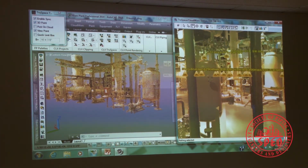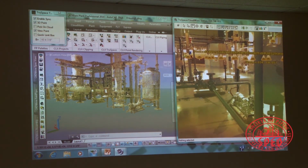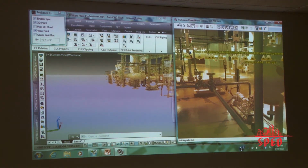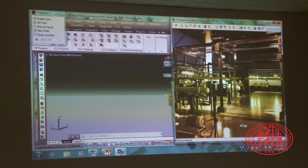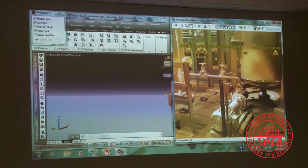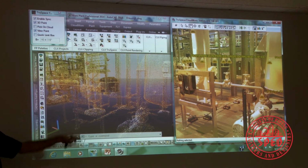I've got a true picture quality on the right-hand side that I can read, see pipe, go to work on it, spin it around, and it keeps me live to CAD Works. If I want to move around, go to different viewports, if you notice, I'm staying live. When I move around in TrueSpace, it keeps me here.